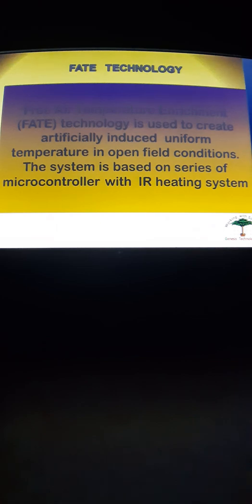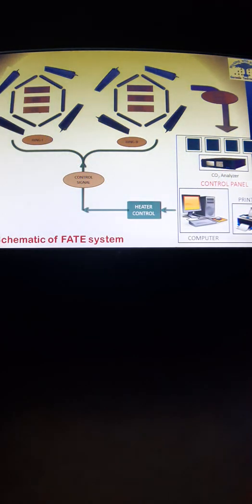Coming back, another technology, interestingly called FATE technology, that is free temperature enrichment technology, is used to create artificially induced uniform temperature in open field condition. The system is based on a series of microcontrollers with an IR heating system. We are using the IR heating system for enriching the air temperature, and we are trying to grow plants inside that ring. So the logic control is also very similar to phase technology.